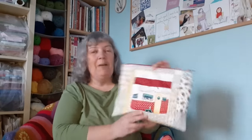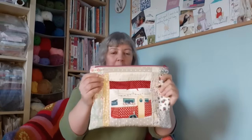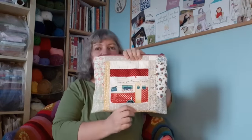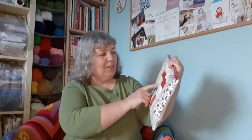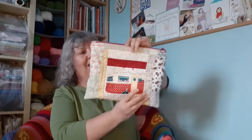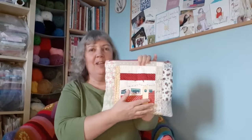And then the final thing I was going to show you today was just a lovely gift that I received from one of you lovely viewers, actually. You know who you are. Thank you so much again for this. But she's made this especially for me to take in the camper van, because you can see on it that it's got, I think it's an old-fashioned caravan on there, but it looks very lovely. Definitely great for the camper van.